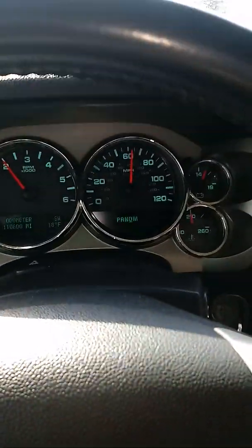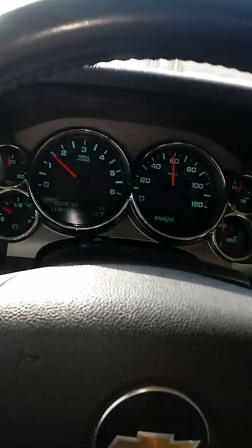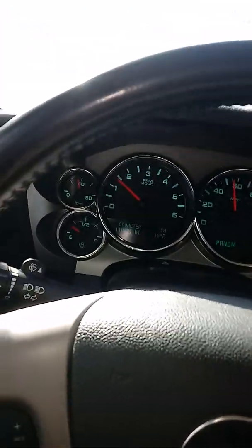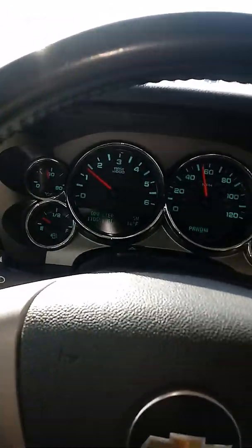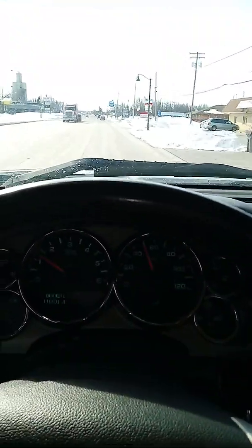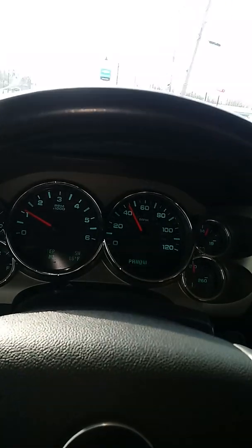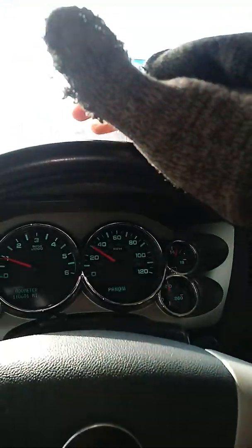Shift's really smooth. As you can see right there, I'm rolling 65 from pretty much a dead stop, and it went through all the gears pretty smooth. No jerkiness or anything. It's running straight down the road. Stops very well, and the heat's working really good too. I figured I'd at least show you a little bit of me on the road with it. Blinkers are working and everything, like you'd expect, of course.